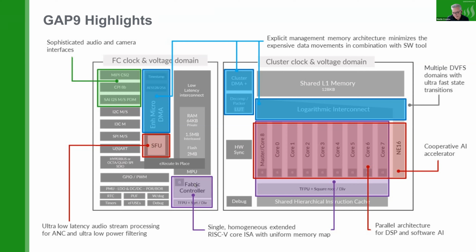So if we have a complicated, and in the audio world, we find quite a lot of complicated recurrent structures where there are complicated activation functions that we need to handle. These can be handled inside the parallel cluster extremely efficiently. And then when we want to get the absolute top energy performance, we use the AI accelerator. So all of this structured together is highly parallel, domain-based.